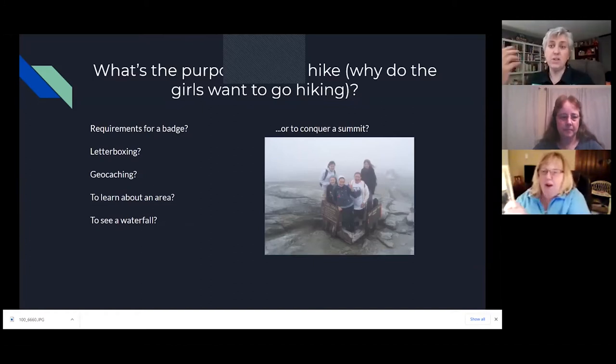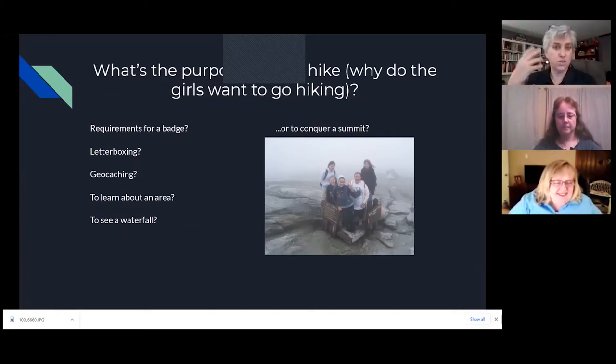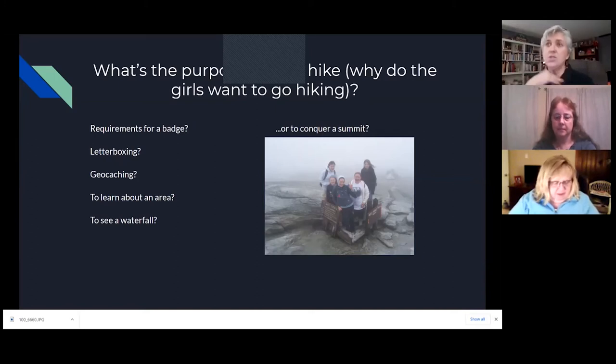Another thing to think about is, why do the girls want to go hiking? Are they trying to get requirements for a badge? Do they want to do some letterboxing or geocaching? Are they going to learn about an area, maybe an area that's historical or an area with wetlands? Or do they want to go see a waterfall or conquer a summit? This photo is on top of Mount Cardigan, and normally it has a gorgeous view, but this particular day it did not. But they wanted to conquer a summit, and that's what we did, and they loved it.